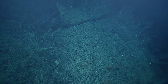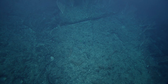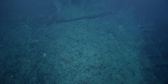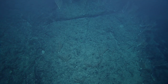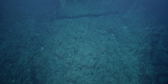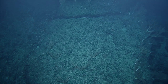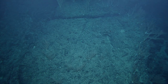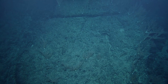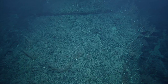Are we in a position to zoom in on any of the corals? Okay. In that case, since all of these here look kind of similar fans, we can zoom in on any, which is convenient.